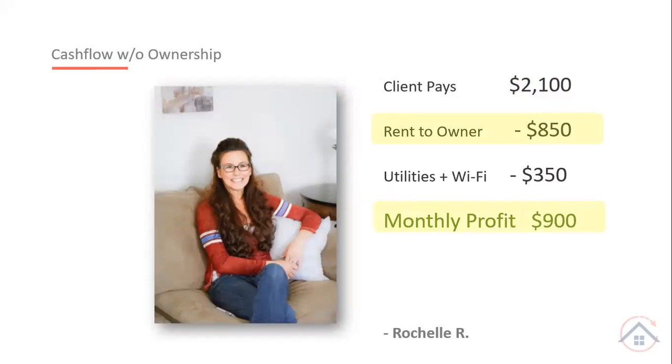It's interesting to look at this and see who makes the most money. You see, Rochelle makes $900, the landlord makes $850. So she's making $50 more than the landlord. So that's what's amazing. That's what's eye-opening. Let's look at the landlord a little bit. Now, I encourage you to own properties, so don't get me wrong. I want you to do both. I want you to own them and rent them, okay? Two different toolboxes.